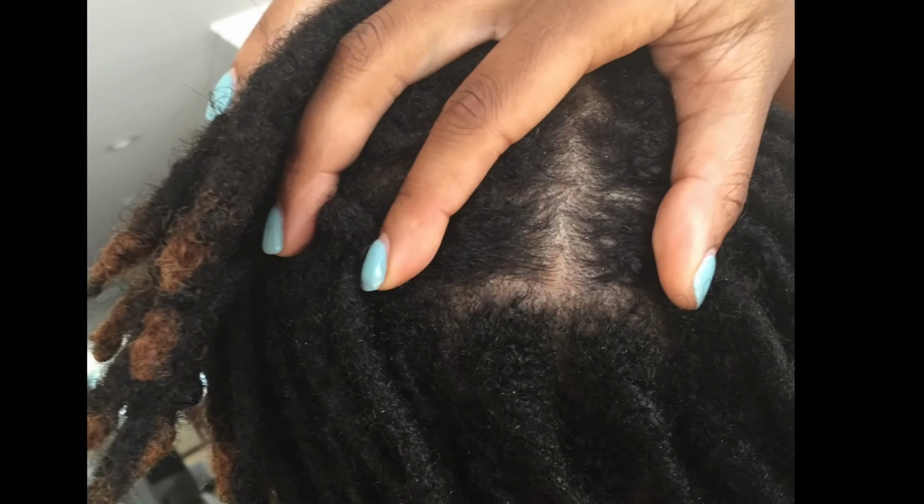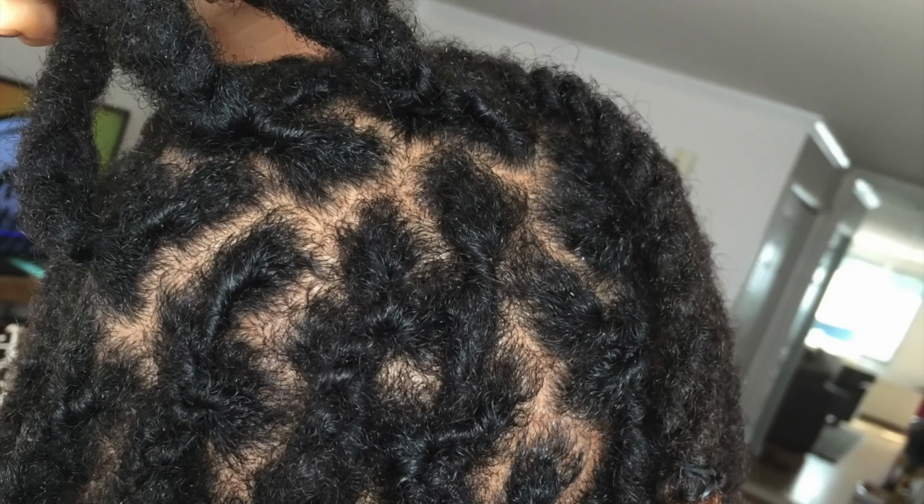As I was saying earlier, this part of my journey was not about growth very much. At this point in the summer though, I could really see the growth, especially in this picture. I was constantly monitoring my scalp, making sure that the parts were intact, but they also weren't thinning out.